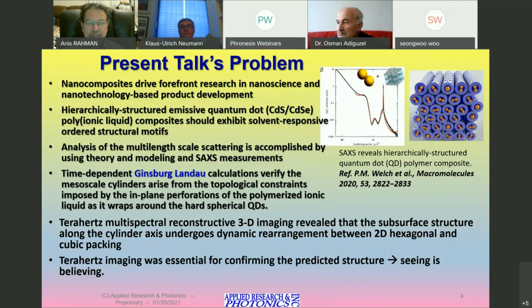Analysis of the multi-length scale scattering is accomplished by using theory and modeling and small angle X-ray scattering measurement. So the time-dependent Ginzburg-Landau calculations verify the mesoscale cylinders arise from the topological constraints imposed by the in-plane perforations of the polymerized ionic liquid as it wraps around the hard spherical quantum dots. So consider the picture on the upper right corner. That is what is expected when this synthesis is done, meaning that with these cadmium sulfide or cadmium selenide quantum dots in polymerized ionic liquid, we expect this cylindrical shaped structure around the quantum dots distribution. And this was confirmed from the small angle X-ray scattering, as we can see in the spectrum on the top.